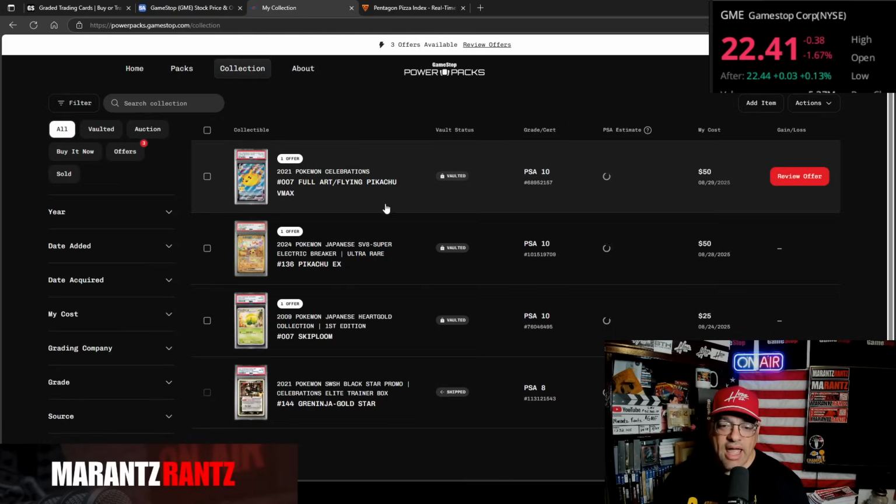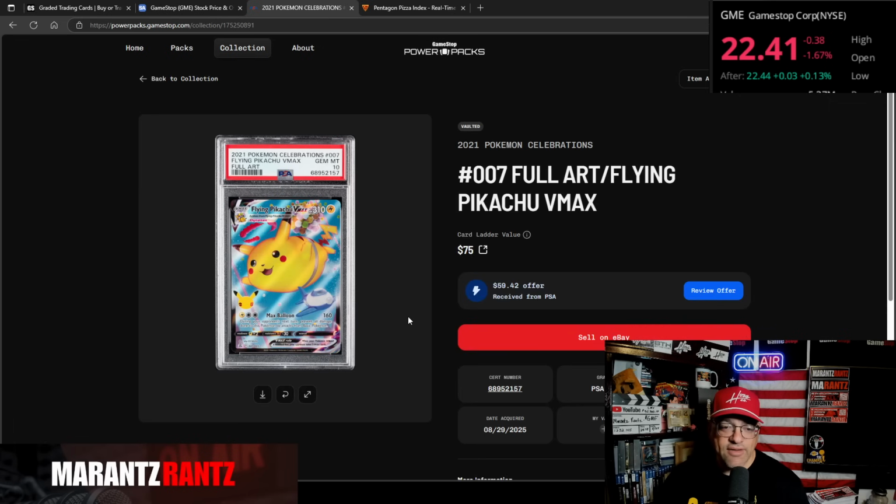Won't let it go. And then this other Pokemon that I have here is going to be Pikachu again. Did I say Pokemon? It's Pikachu. Yeah, whatever. $75 Card Ladder value. Bought it for $50, so I'm up $25. Basically 50% up on my money. I don't know if you guys know how to do this math. This is better than the stock market right now. But $59.42 is what they're offering me, and I'm not going to take it.